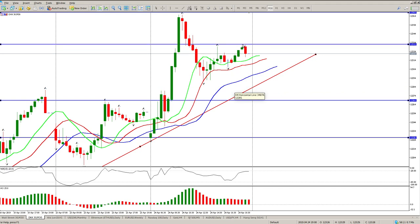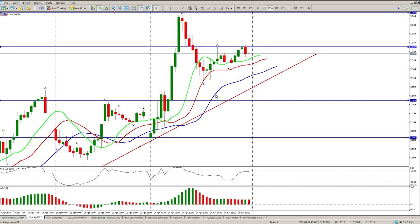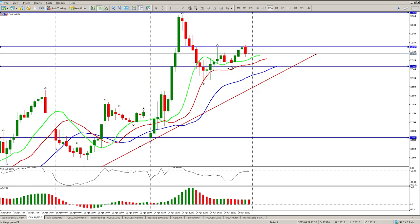Another way to look at this right now is to watch those two fractals there. This one and this one. Break below will be a valid short signal. That will be below the midline here. Break above will be a valid long signal, which is above the red line. So that's kind of something that you can look at during the open just to see what happens. Okay, but I'm inclined to just wait for it to settle somewhere, find some support somewhere down here, and then look for my next long.